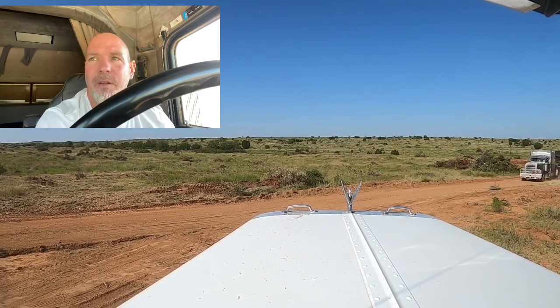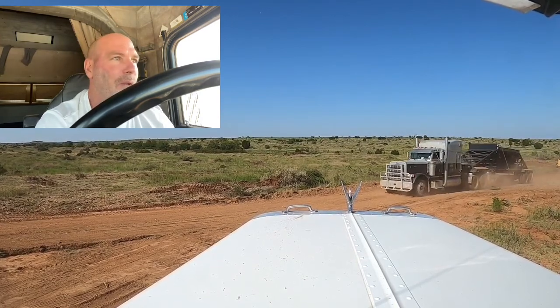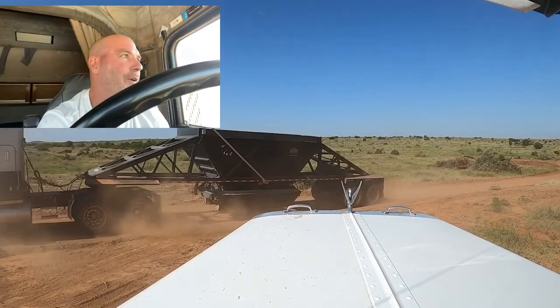In turn, it cleans up your exhaust. So your EGR is not getting caked up with soot. Your intake's not getting caked up with soot. Your DPF filter is lasting five times as long.